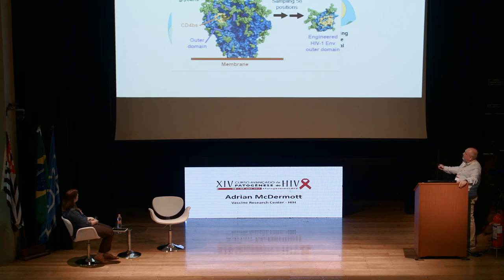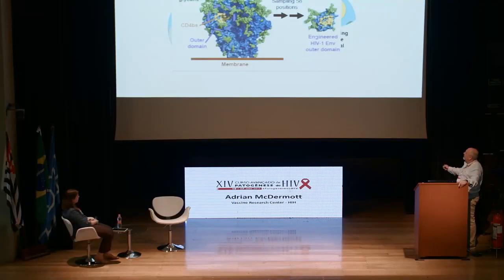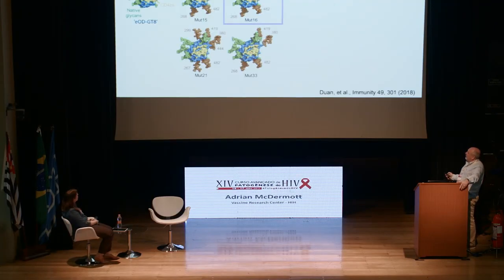This has been done somewhat by taking the CD4 binding site, which you see here in magenta, and just taking that external outer domain. Bill Schief, who did this work, did 8 iterations and 34 mutations, and he sampled all these different positions. So there's a lot of chemistry involved here, and he came out with an engineered HIV outer domain, which we call EOD, external outer domain. Then he's got a new immunogen, germline targeting, and then he's got a number 8.